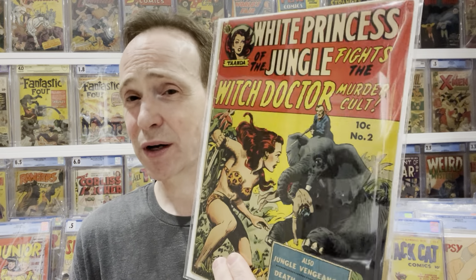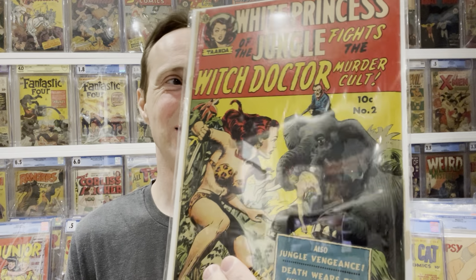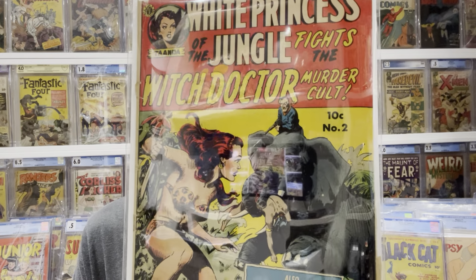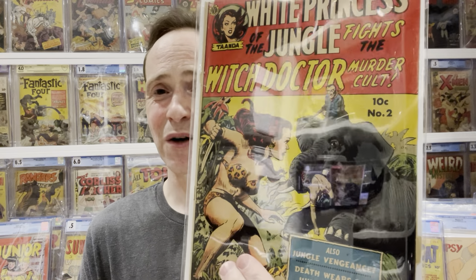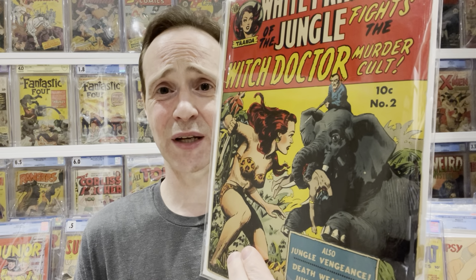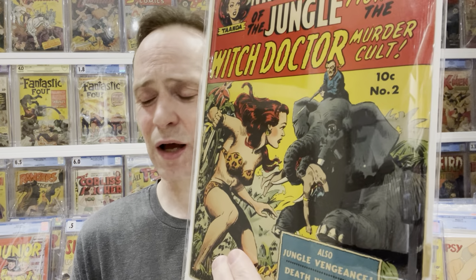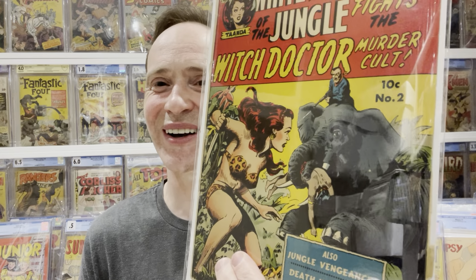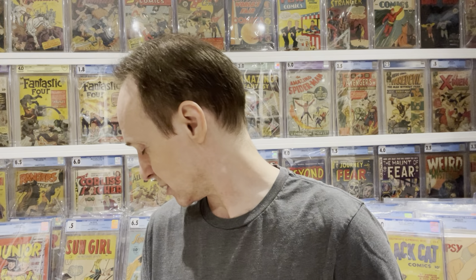So originally he wanted $100 for this. I offered 60. He said, sure. And it's also in a fairly high grade. There's only 14 of these on the census. It's a 6.0. And you can see it is sharp. It is a really nice copy. Really pretty. I love Jungle Girl covers, and comics in general. So that was quite nice.